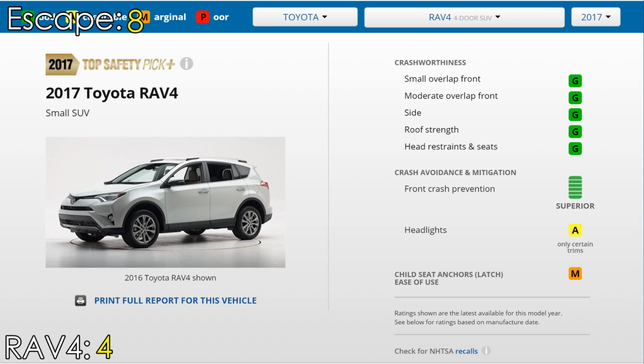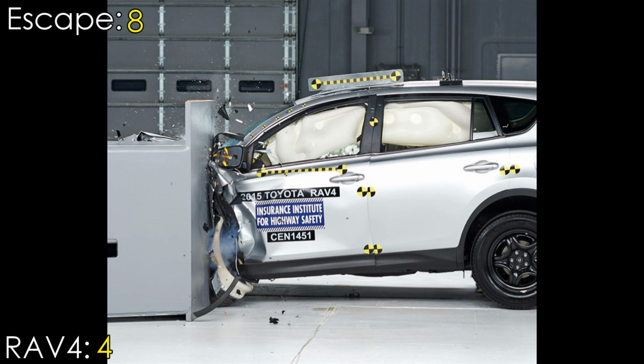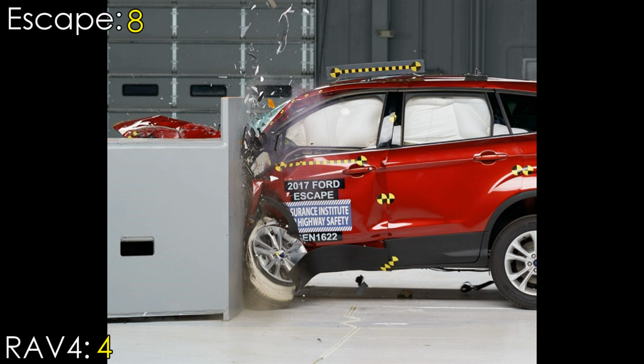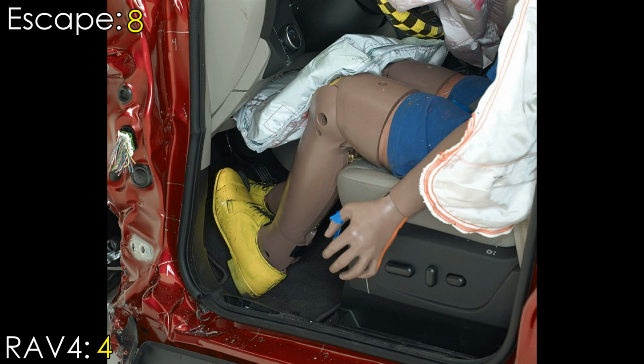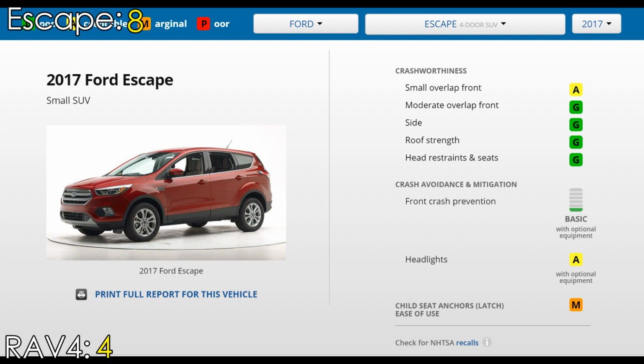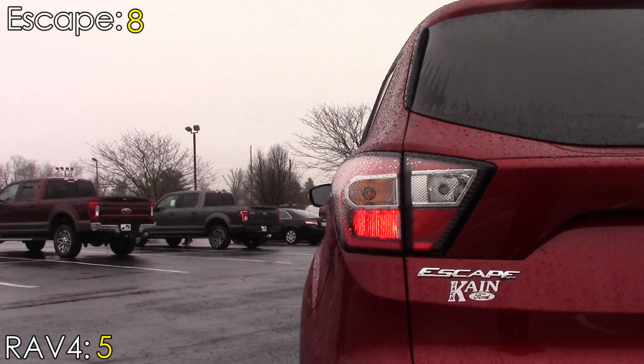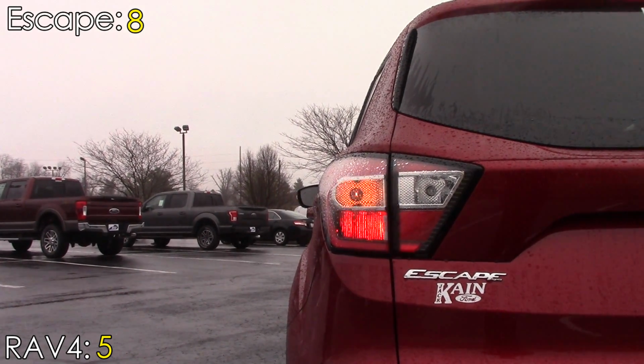It is a top safety pick plus, scoring good on every test and advanced on front crash prevention technology, thanks to the newly standard Toyota Safety Sense suite of technologies. The Ford offers some of those same safety technologies, but they cost extra. Also, it is not rated as a top safety pick because it scored acceptable on the small front overlap test. That pretty much does it for the outside, so let's hop on in and see how the interiors compare.